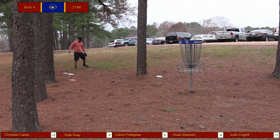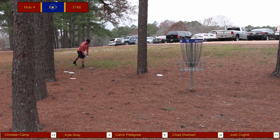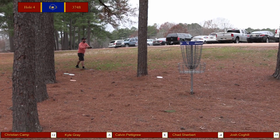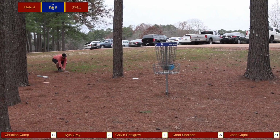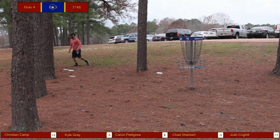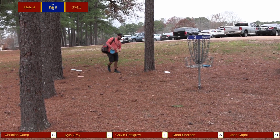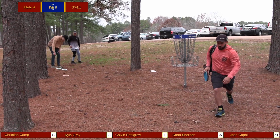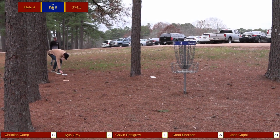Here we finally get to Chad's drive in a fantastic spot. Phenomenal. And a good shot rewarded with a good putt, rewarded with the birdie. Here on hole 4, we had only 4 birdies on the day: Cody Munns, Chad Sherbert, Taylor Williams, and Mark Sandifer.